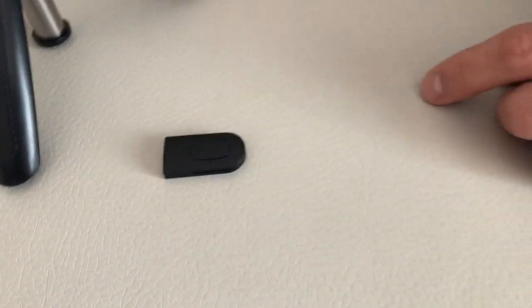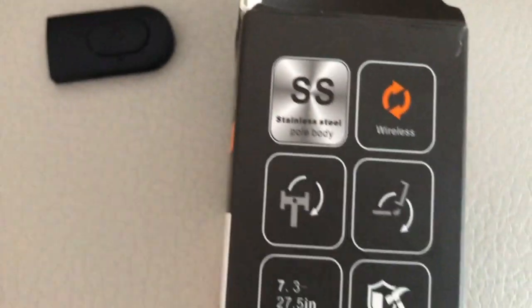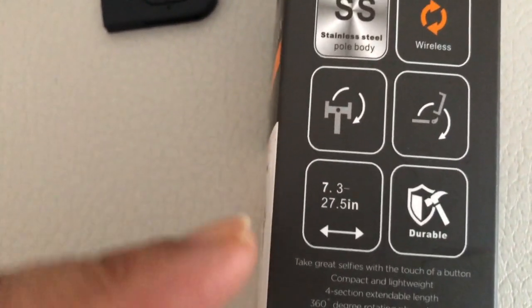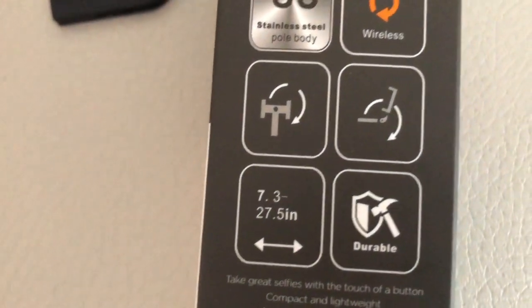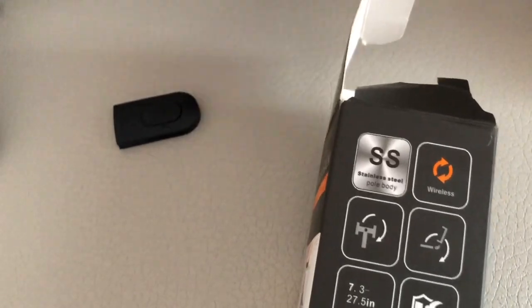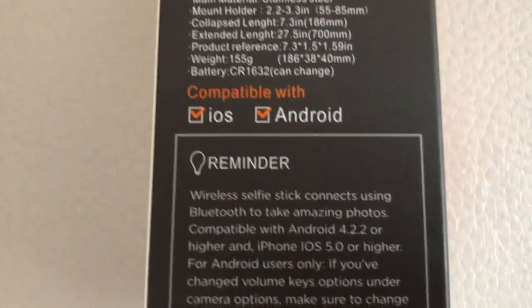And as I said, the back said that it's stainless steel, wireless, as we all know. The sign I think said that you can do vertical, horizontal, tilt, or something like that, and that's the measurement. And it said durable, that you can even do it with your hammer and it won't break. So let's see. We're so excited to actually see this. And again, it's compatible with iOS and Android. Oh, there's also reminders.